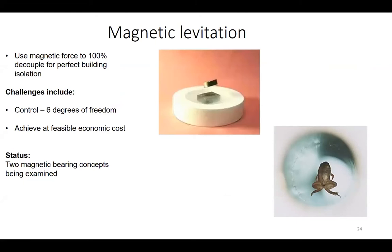So can we get things off the ground with magnetic levitation? So the idea, as I said, is to use magnetic force to 100% decouple the building for perfect structural isolation. This is an example here of magnetic levitation using superconductors. What we've got here is a bulk superconductor, which has been cryogenically cooled in a bath of liquid nitrogen, and there is a permanent magnet suspended above it. That occurs because the superconductor is diamagnetic and it repels the magnetic field of the permanent magnet, which creates a stable levitation system.